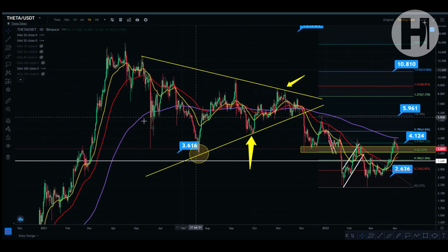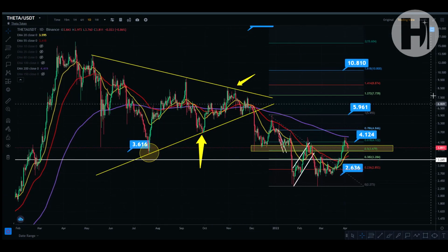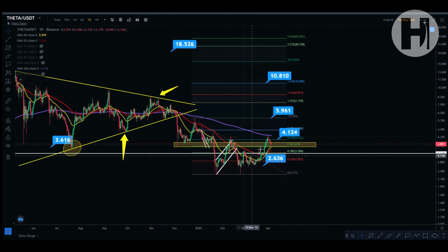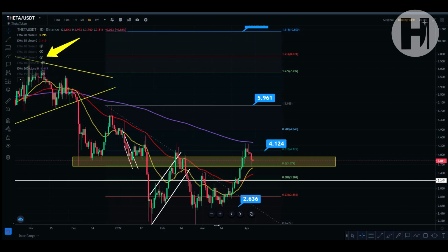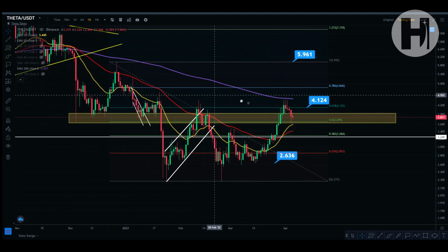Before that, obviously, we had this large symmetrical triangle. We broke down out of it. And right now we were in this reaccumulation phase. And it seems like we are potentially even forming some sort of a cup and handle. Actually, no, this is not a cup and handle pattern because you don't have a rounded bottom here. You do have a high over here. So scratch that.